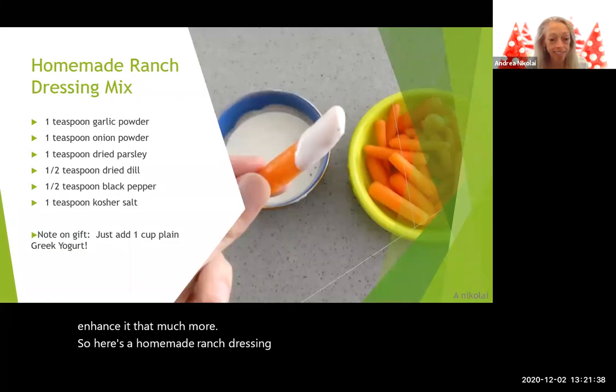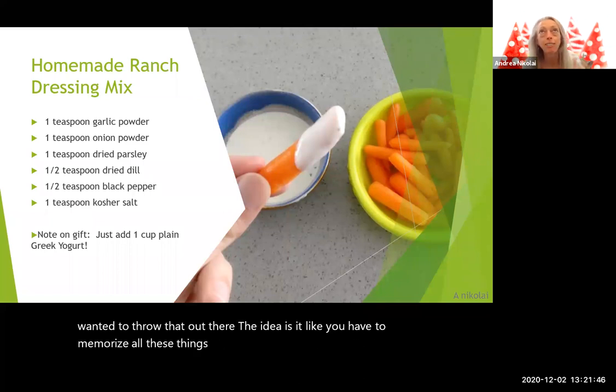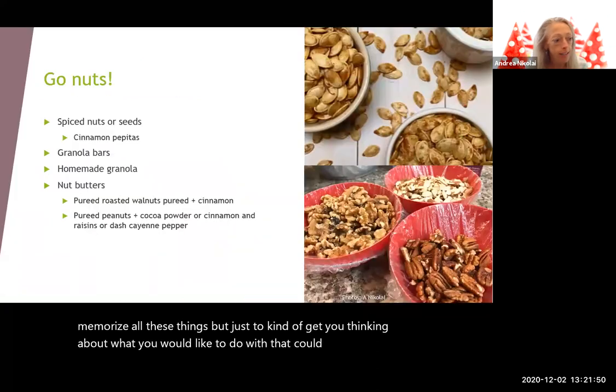It's a really good recipe, so I wanted to throw that out there. The idea isn't that you have to memorize all these things, but just to get you thinking about what you would like to do, that could be a good option.